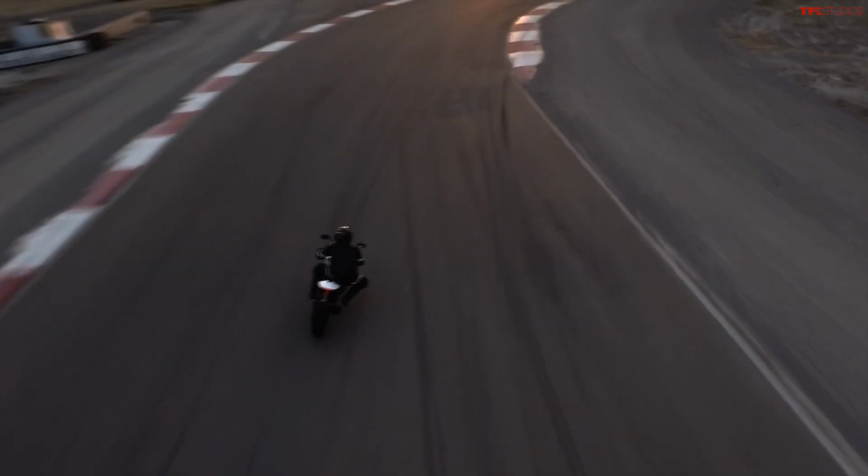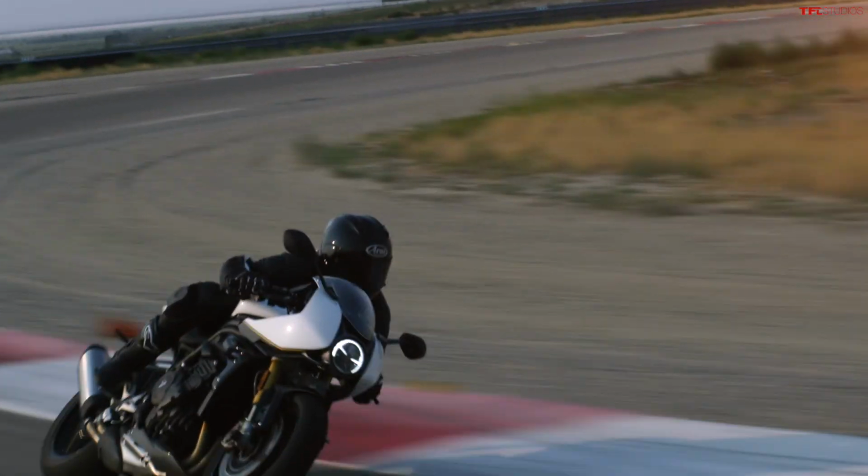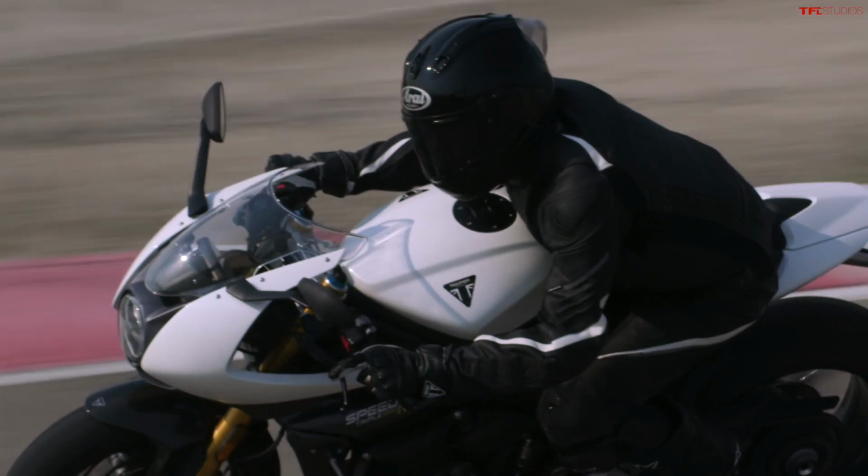What are we looking at for pricing? So pricing is a little tough. It's $20,950 for the Speed Triple RR, which is a good bit more than the Speed Triple RS. Speed Triple RS is $18,500. So yeah, $20,950. It's not a cheap bike, but at the same time, you're getting very sophisticated suspension. You're getting a great chassis. You're getting a really powerful engine, a beautifully built bike. So it makes sense, but it's still a little heartbreaking.